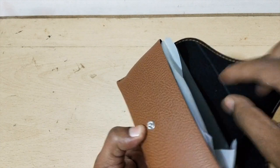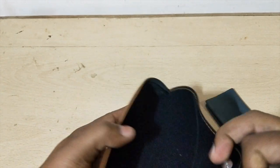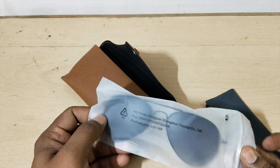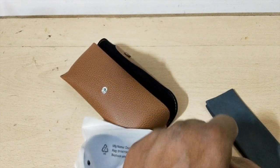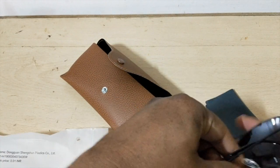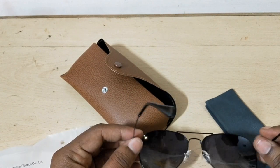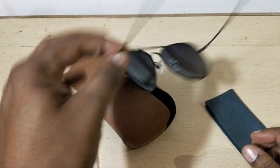Good cloth actually, and we have a cleaning cloth, and these are the polarized glasses, and nothing else in the box, you can see. And these are the glasses which are present, and you can check the glasses. So this is how the glasses look.